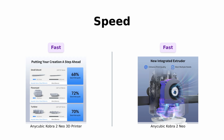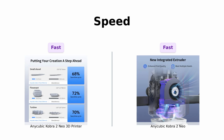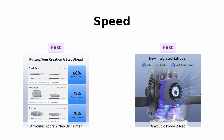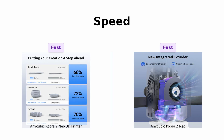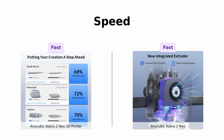Next up, let's talk speed. Both of these bad boys boast a maximum print speed of 250 millimeters per second and a recommended speed of 150 millimeters per second. That's like comparing two Ferraris at a stoplight. Both are going to leave you in the dust. So, if you're in a rush to print your next masterpiece, either one will get the job done faster than you can say extruder malfunction.